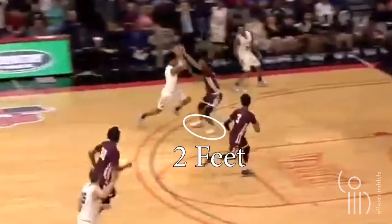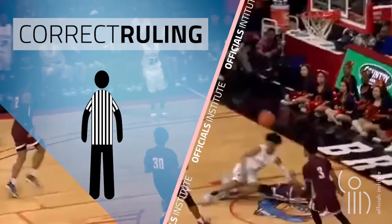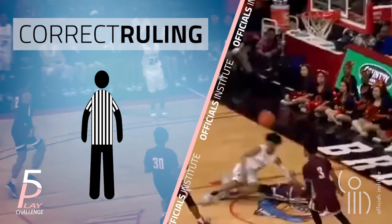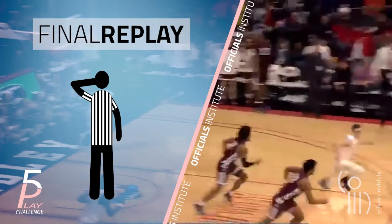With 2 feet on the floor and facing his opponent, the defender is in a legal guarding position. The dribbler simply goes right through him. This play should have been ruled a charge on the offense. Watch it again.